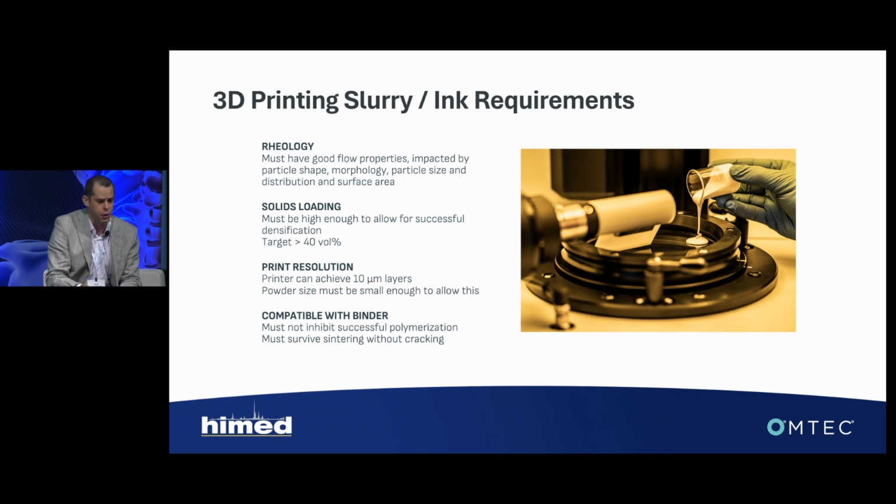And lastly, the ability to be compatible with a binder. The binder system is very important, both for the ability for the blue light to penetrate through, as well as for that polymer to be heated off, if you will, burnt off as part of a post-processing sintering step.